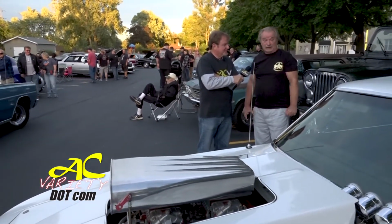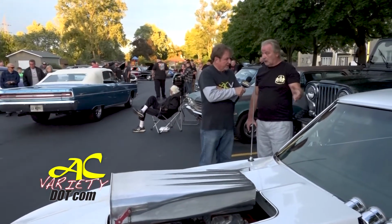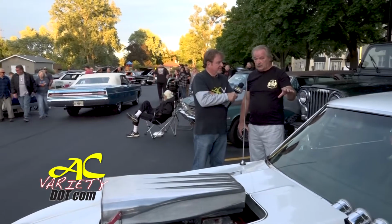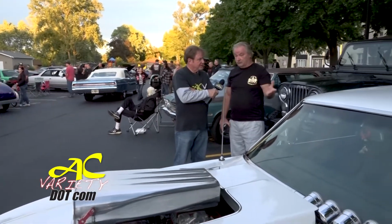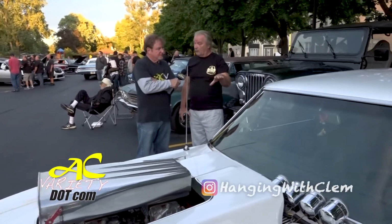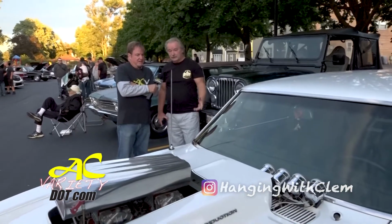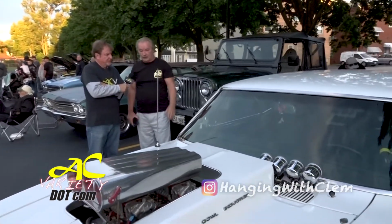Like I said, this was originally a 4-speed car. I took it out and put an automatic in. It was a V8 car originally, and the color was an off-white instead of white. That's a very brilliant white. Yeah, some people call it Snow White, but I'm not sure exactly.